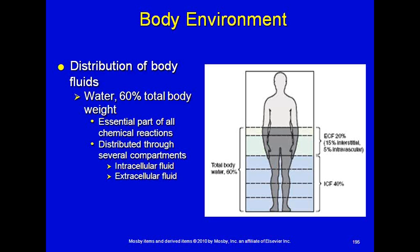Now this water continually moves in and out of those three compartments as necessary. If there's a need to expand vascular volume, water will be pulled from the interstitial space into the intravascular space through a process known as osmosis. And the same is true if water is needed within the cells. It'll pull it from the interstitial space.